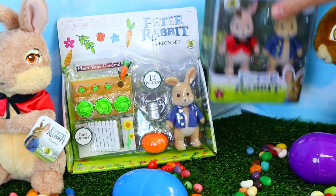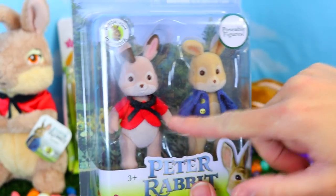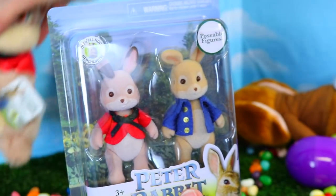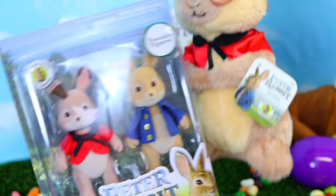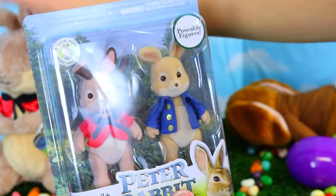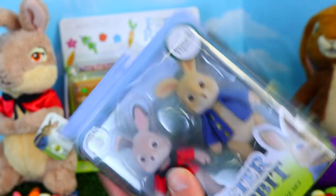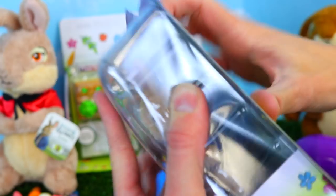This is our collectible figures. And let's see, we have Peter Rabbit. And then, oh, with the little red jacket. Do you see right back here? It's Peter's friend, Flopsy. She's like, no, it's me. Okay, let's put Flopsy back. Maybe she should have gotten this one. Oopsie. But Benjamin has it. He's like, wait, why am I not in here? Man, sorry, Benjamin.